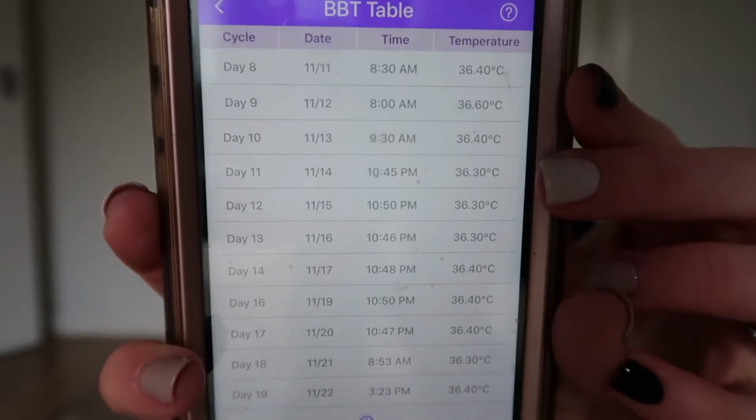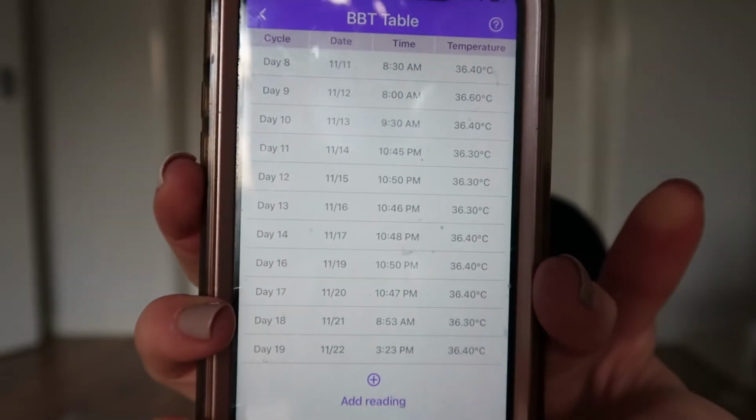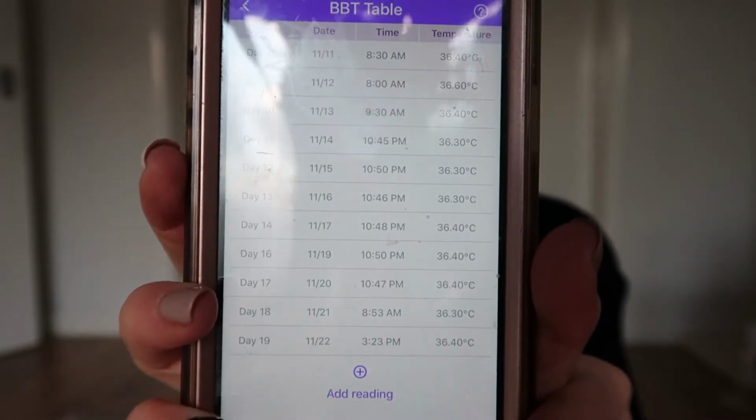The app that I use is called Premom. I have been inputting my temperature every day since day 8 and I am now on day 19. Along with my temperature, I've also started putting in the ovulation strip. You basically pee on the stick as you usually would, you take a picture of it, and it tells you where you are in terms of ovulation.